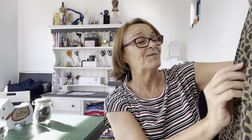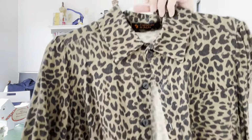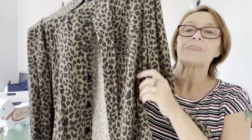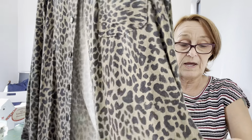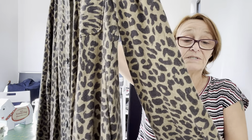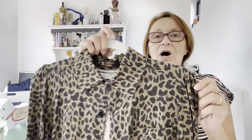I'm trying to find some now, but I've hidden it quite well. I'll tell you what I did. I got my Sharpie pen out and I just created lots and lots of extra spots on it to hide where the fabric had run, caught a little bit. It frayed. It was hard to work with.